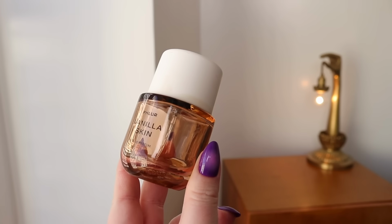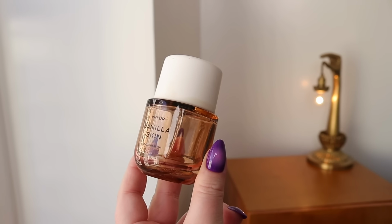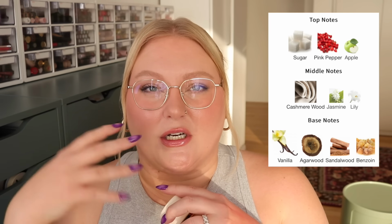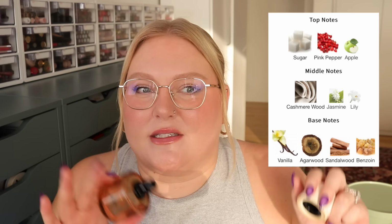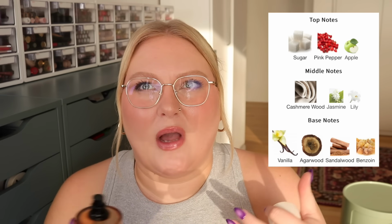I'm showing you an empty bottle, but this is Fleur's Vanilla Skin. This is so freaking good. I do feel like the perfume and the body mist are different. The body mist gives me more of a creamy, rich, almost kind of smoky vanilla, whereas Vanilla Skin in the EDP is a little bit lighter, airier, woodier. It's sugary, but not too much. It's still an everyday scent. As much as it's a vanilla and a gourmand, it's still somehow not overdone.